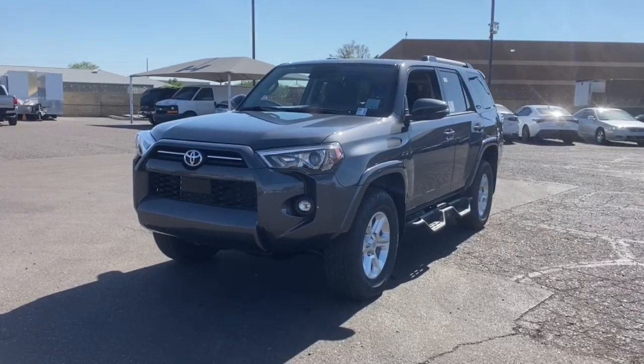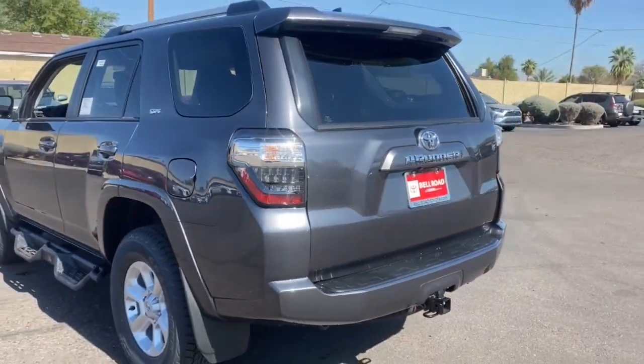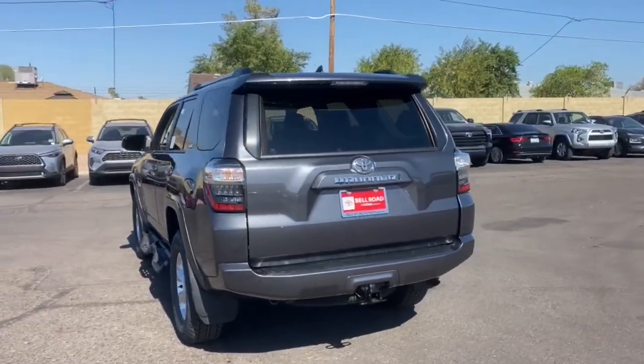Go home happy with the 2023 Toyota 4Runner. This rugged 4Runner delivers serious off-road capability, a comfortable interior, and family-friendly practicality. Enjoy the great outdoors like never before in this astonishingly versatile vehicle.